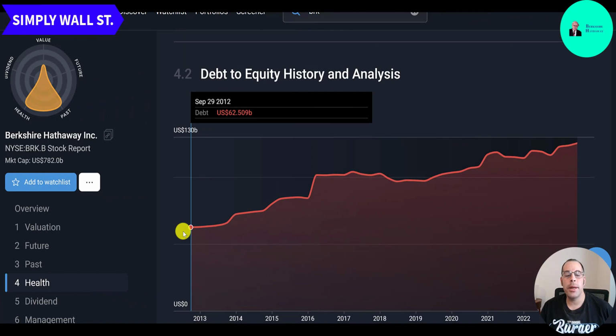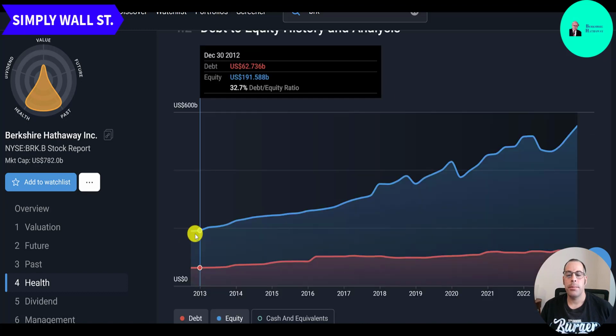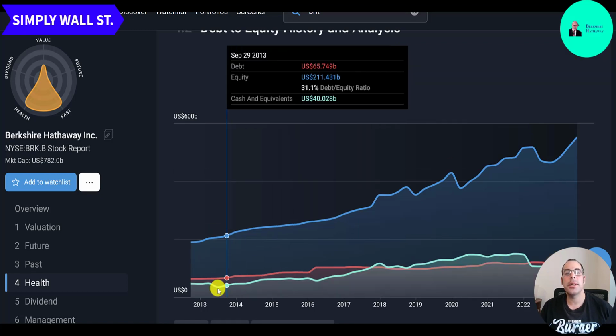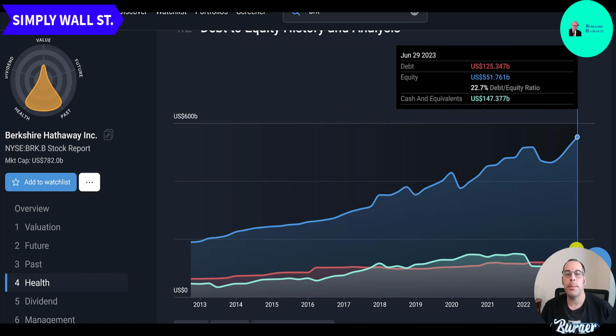They do have a little bit of debt on their balance sheet. They had $62 billion in 2012. It's up to $125 billion. But their equity is always a lot higher than their debt. Their equity is $550 billion. So their debt to equity ratio is 23%. And this green line is their cash balance. They usually have enough cash to pay off all their debt if they wanted to. They currently have $147 billion of cash. That's cash and short-term investments, $147 billion.